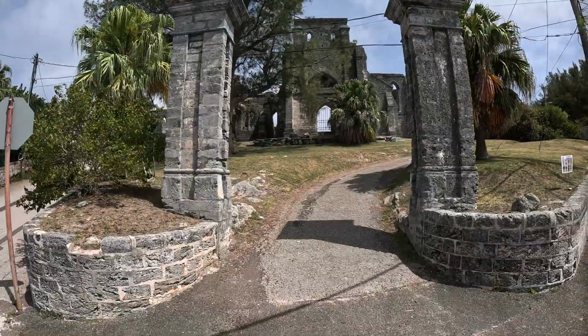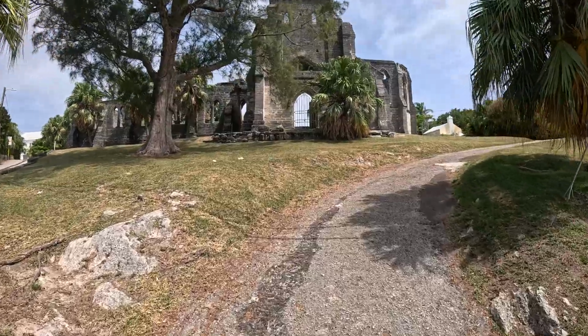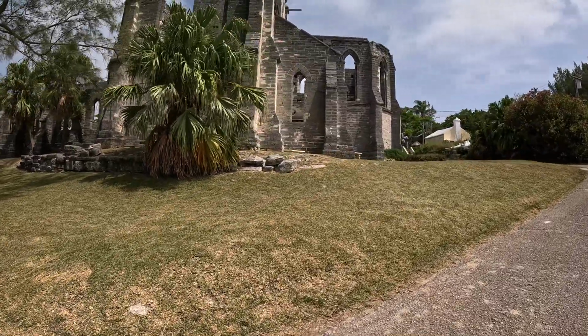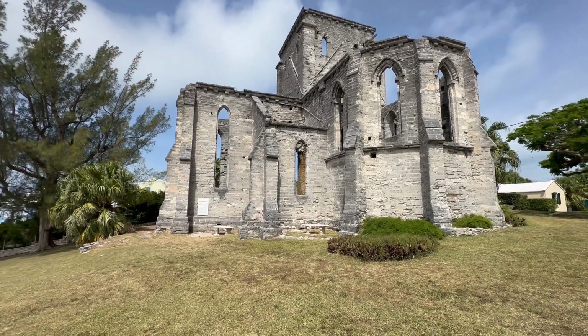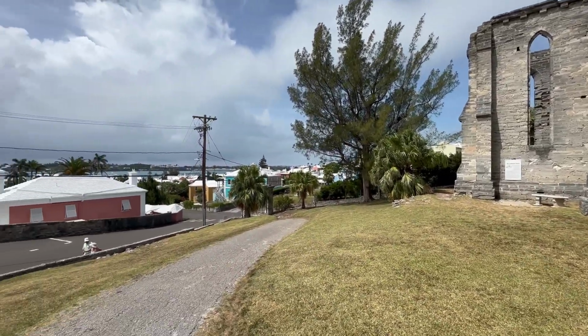The unfinished church was to be a replacement for the hurricane-damaged St. Peter's Church, but construction was never completed due to funding problems, parish infighting, and then in 1925, when a freak tornado took off much of the roof, construction was permanently halted. It's currently used for weddings and special events.